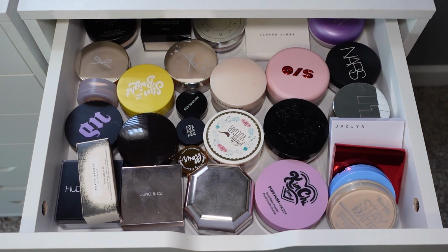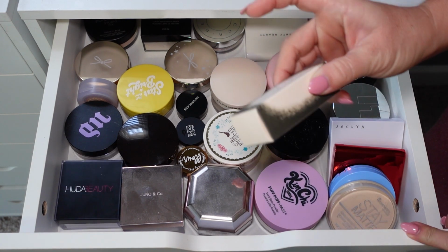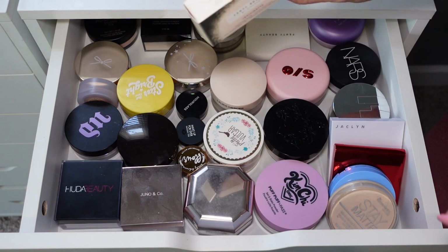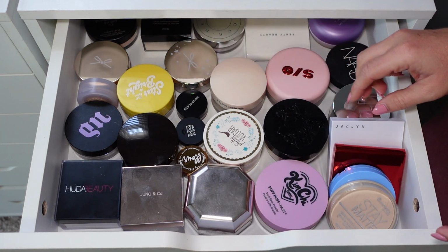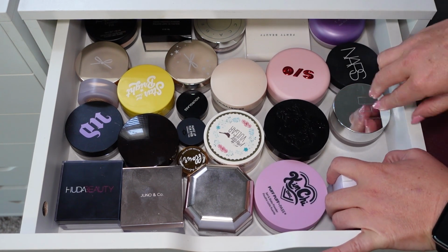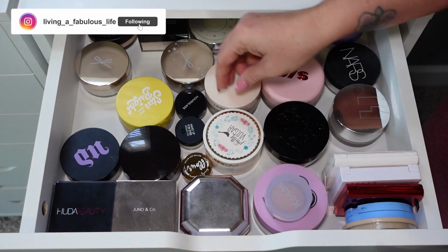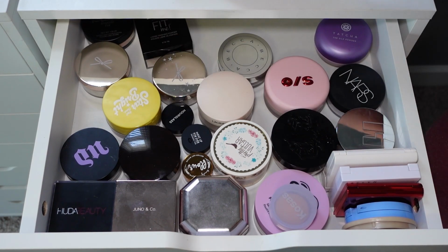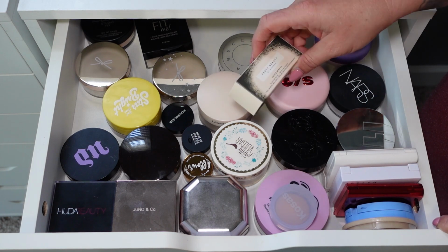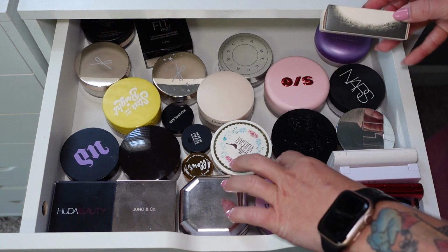Okay, powders, not so bad. I kind of just chuck them in here when I place them anyways. I don't know why. What is the Invisimatte blotting papers? Not sure why they're in there. Probably because they're supposed to like help set the face. I don't know. Yeah, this drawer's not that bad. But if you want to see how my setting powders are set up, this is it.